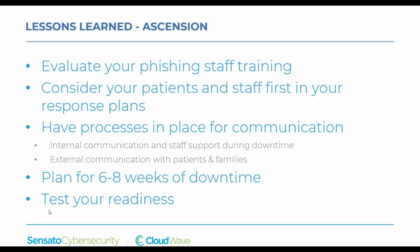So let's just summarize the lessons learned from this specific breach. We haven't talked even a lot about the original cause of this breach, right? It's the phishing. They clicked on a link. So evaluating your training regarding that. I think Jonathan mentioned, don't do that just once a year. Do that on an ongoing basis and make sure people are very aware of what to look for and really second guess clicking on that link every time.